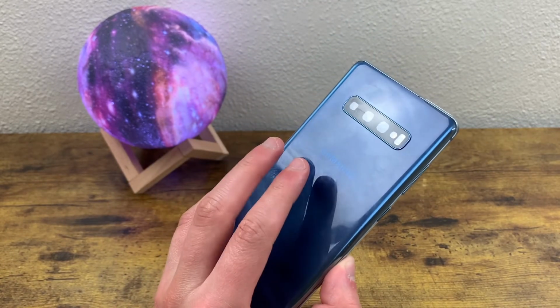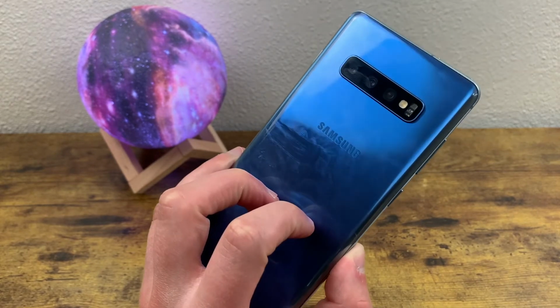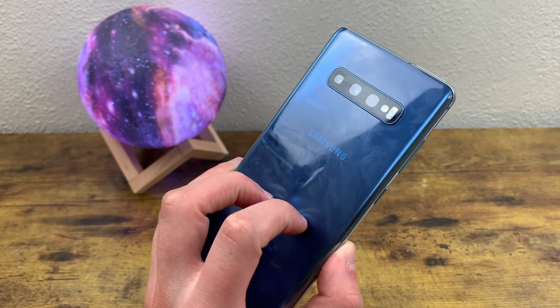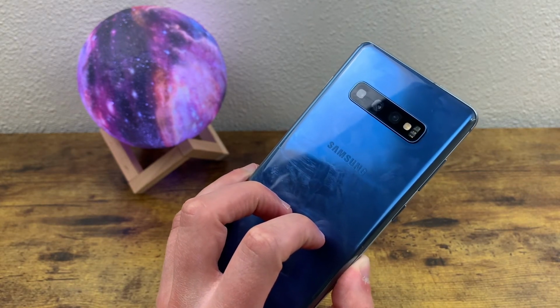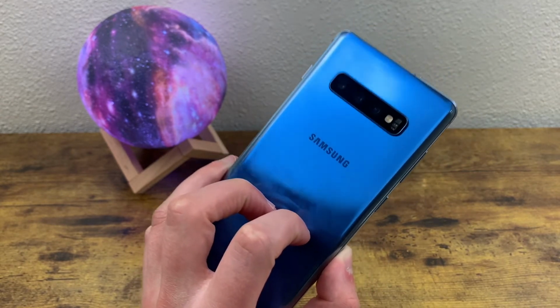First of all, these fingerprints are just awful. You have to wipe this phone down every 5 seconds in order for it to be looking nice, and I just don't have time for that. Nobody really does. So it really is not a very appealing look.